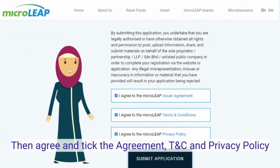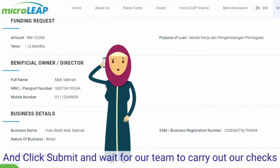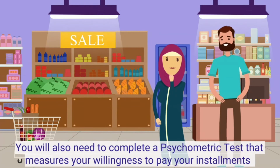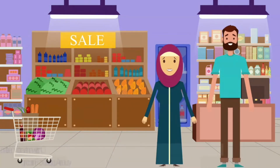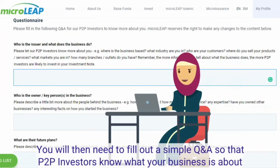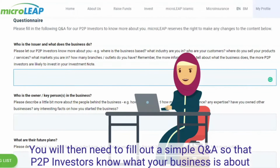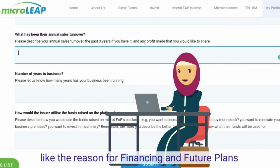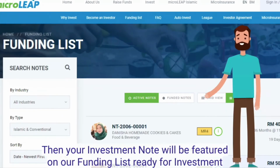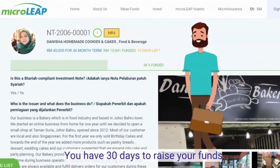Then agree and tick the agreement, TNC and privacy policy. And click submit and wait for our team to carry out our checks. You'll also need to complete a psychometric test that measures your willingness to pay your installments. Once we have completed our credit checks, you are approved for financing. You will then need to fill out a simple Q&A so that P2P investors know what your business is about, like the reason for financing and future plans. Then your investment note will be featured on our funding list, ready for investment. You have 30 days to raise your funds.